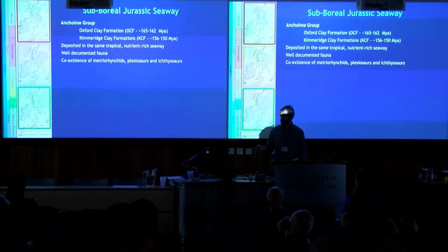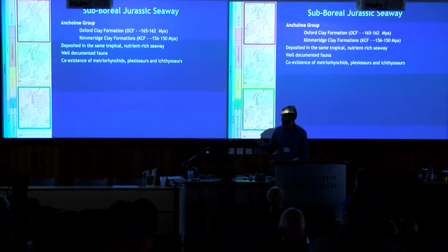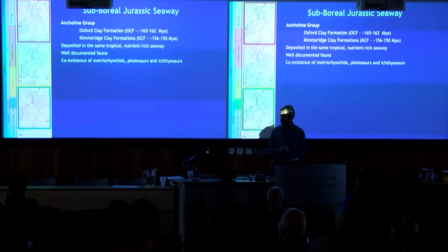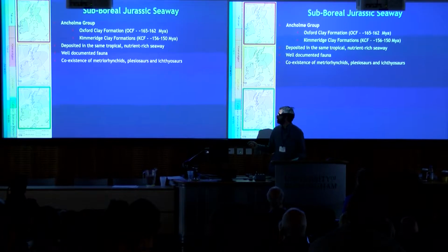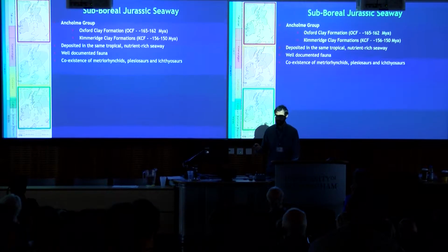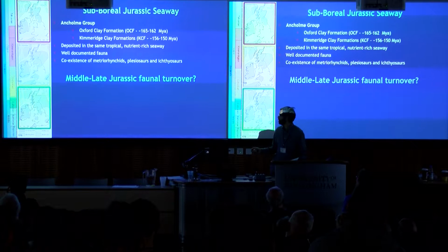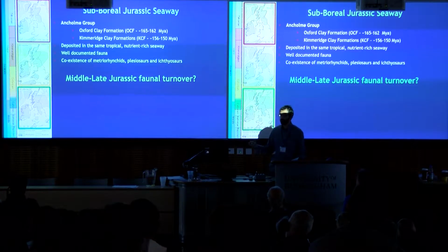There are multiple reasons why these are a perfect case study. First of all, they were deposited in the same seaway, so we can have a slice through time of the same fauna. The fauna is well documented, and we have evidence of coexistence of different clades. So metriorhynchids, plesiosaurs, and ichthyosaurs are found in the same strata. Furthermore, an additional reason is evolutionary. We have evidence from analyzing the Callovian and the Kimmeridgian-Tithonian fauna that these were quite different.